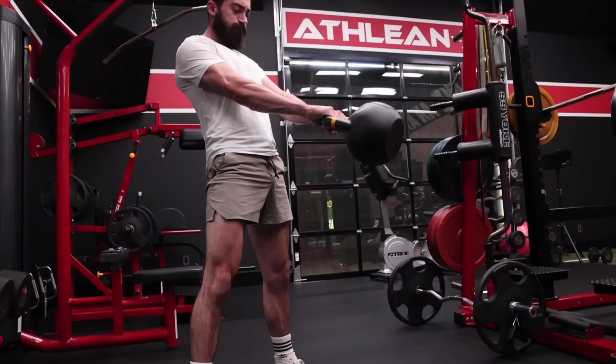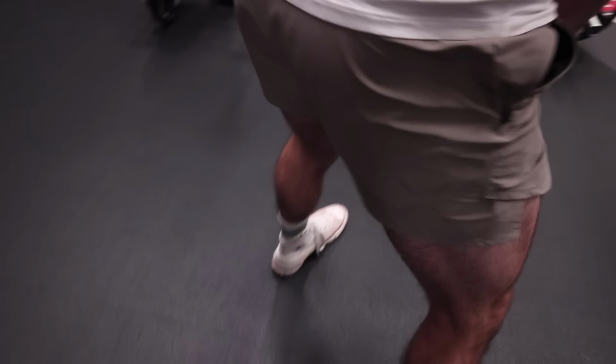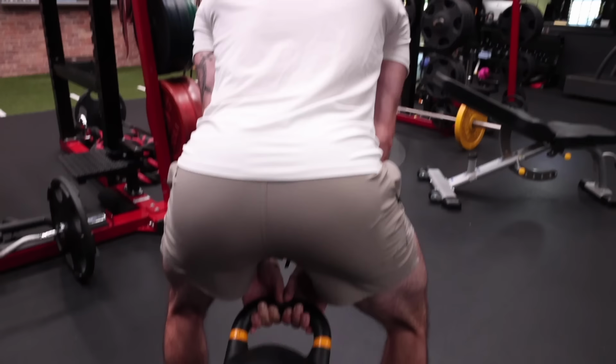Now, this exercise is one of the best ways to train the glutes and to do so explosively, but it also almost automatically guarantees that you learn to hinge properly, and the hinge is the foundation of glute activation. If we can learn to hinge properly at the hips, then we can engage the glutes at the right time and learn to ultimately recruit them and grow them better.